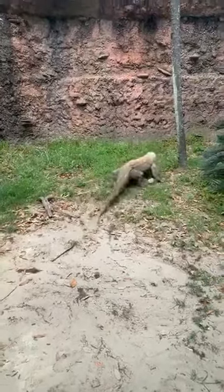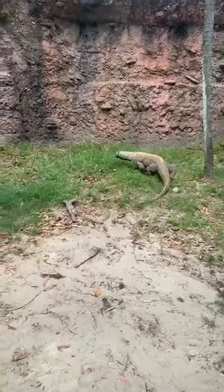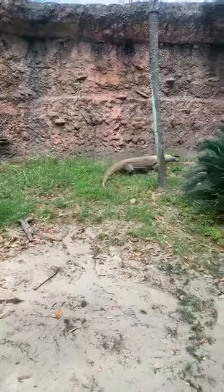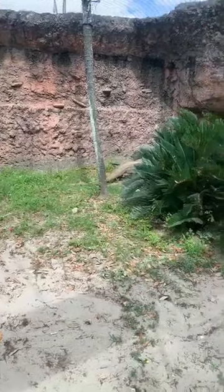So some people are asking, what's he eating? He's eating rodents and birds. So we have large rats in there and quail. We give him a variety of food, so he's not just limited to one thing.